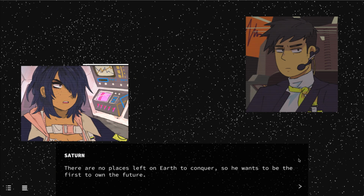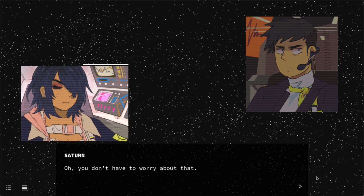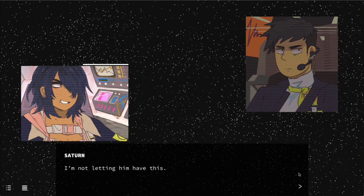Saturn bounces off the gravity well, its string of pearls giving off both middle fingers. Actually, I don't know how many fingers a string of pearls has. If it has, I don't know if it has enough to do that, but the mental image is there. If this actually works, I don't want to share it with him. Oh, you don't have to worry about that. I told you I was playing this how I wanted, right? I'm not letting him have this.